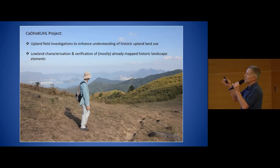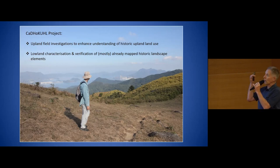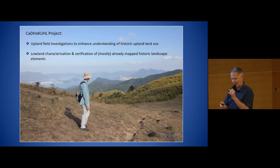Lowland characterization is another thing that my project will also be doing. I won't go into a great deal of detail about that today, but I'm also characterizing lowland historic land use and verifying the mapping of historic landscape features, field systems, ancient villages, which are already mapped. They still appear on the modern historic maps in many cases, but I can compare and contrast those mapped images with what I can see in the remote sensing data and verify what has been mapped and maybe augment it if necessary.